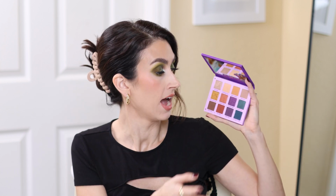I really, really like the neutrals in this. Both the mattes and the metallics. The neutrals are really, really nice. I think actually all of the mattes are really nice. They're pigmented yet blendable. They're not super dusty. They don't just blend away. These 3 metallics, the more neutral ones, are really nice actually.